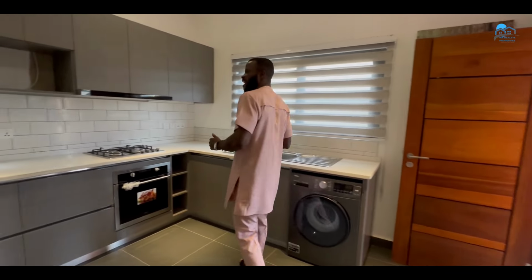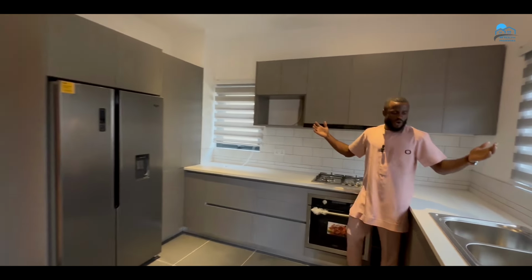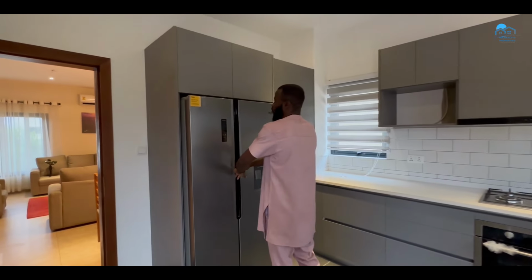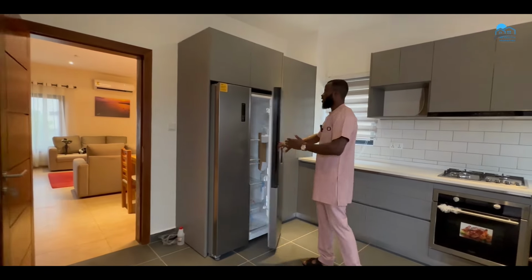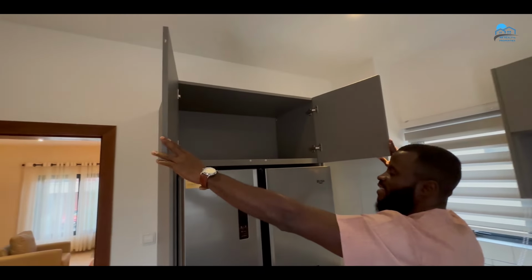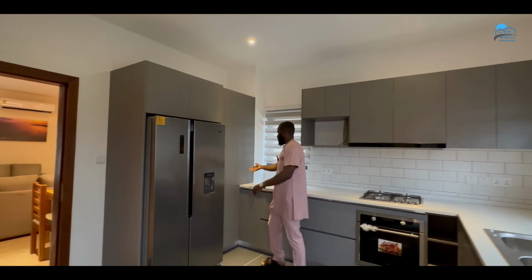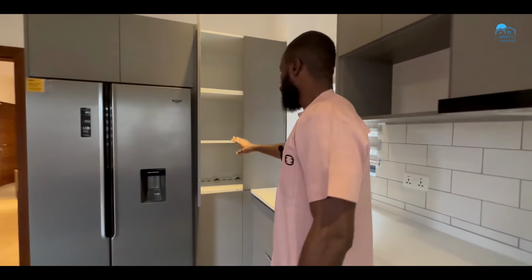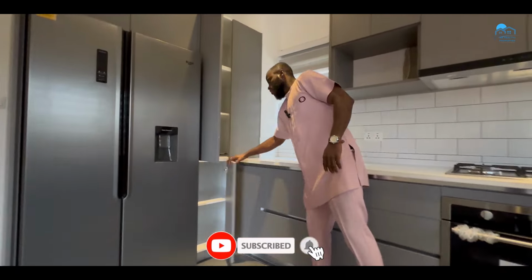Okay, so now we are in the kitchen. And the kitchen is fully fitted with your equipment. I'll start off with the refrigerator. This is a double door Bush refrigerator, brand new, fitted. There's a cabinet right on top of it for your glasses, utensils, what have you. Then there's a cabinet. All the cabinets you need for your utensils and stuff are fully provided, top floor to ceiling cabinet. There you go.